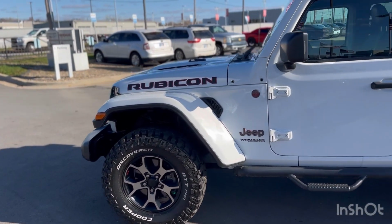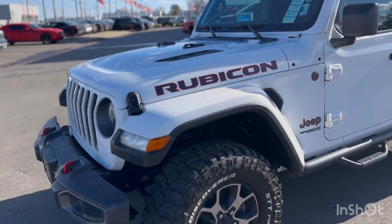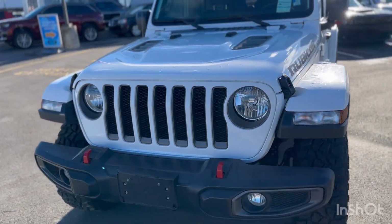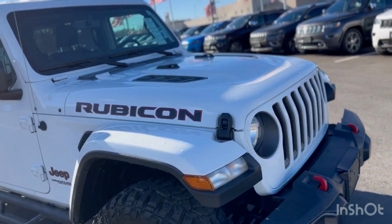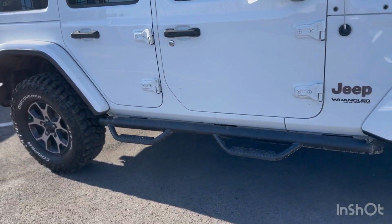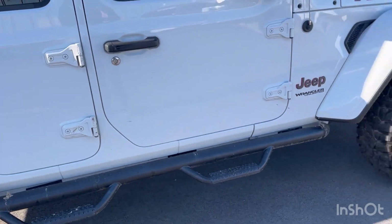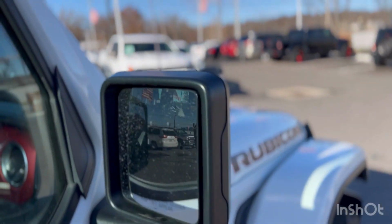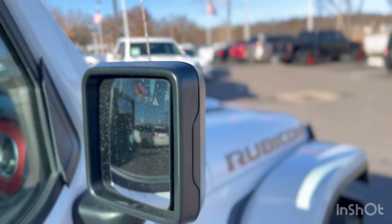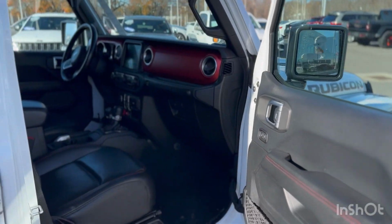On the front end here, you got the 7-slot front grille. That's the iconic Jeep look, just because it's spanned the 7 continents of the globe. Pretty cool stuff. This one's been equipped here with these aftermarket running boards already. Got some nice little Discoverer Cooper tires on it. You can see here you do have blind spot detection right there on this one. Very nice. Check that out.